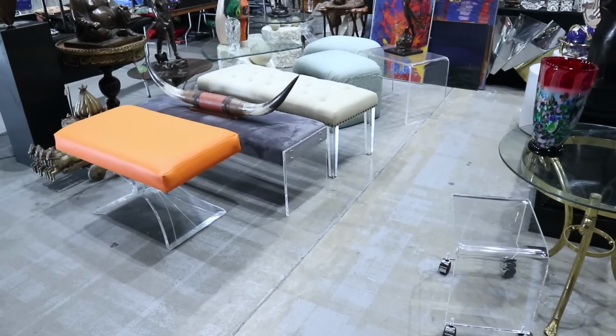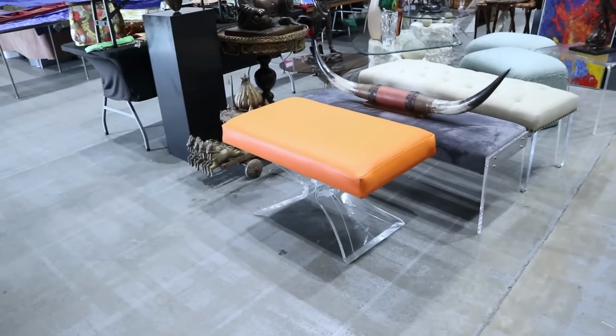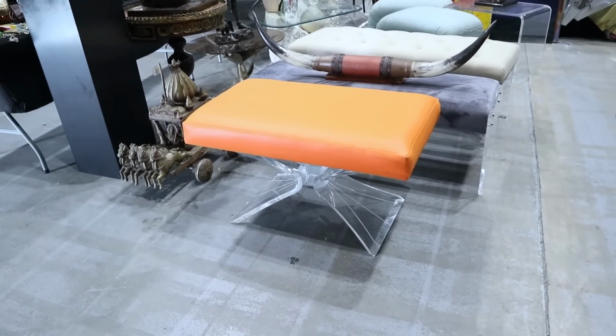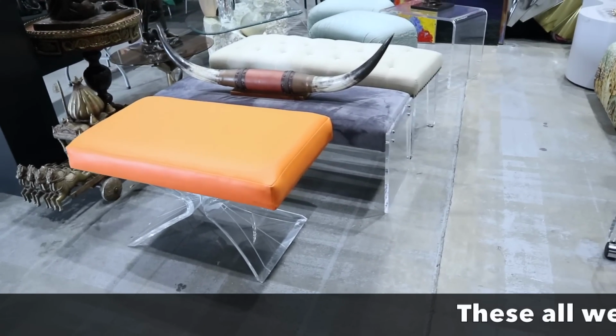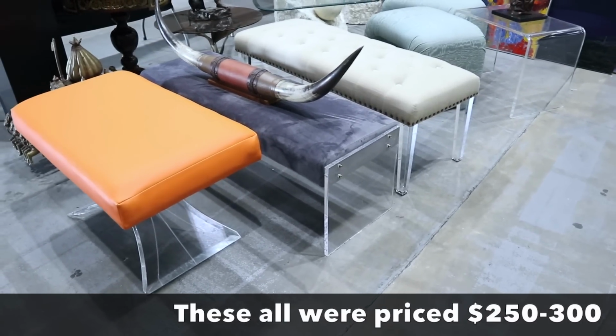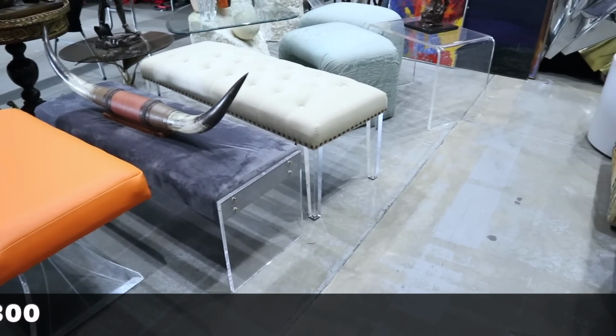Lucite furniture. You know you're in Palm Beach when you see a lot of Lucite furniture. I like this orange one with this interesting shaped base. That's going to be late 1970s. This one with the gray upholstery is likely to be 1980s or 90s.